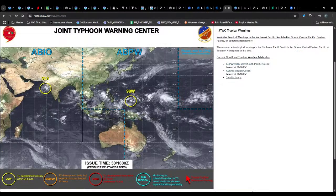And last but not least, of course, we've got to jump out to the other part of the world. This is kind of where the active phase of the MJO is sitting. 92A has been a persistent little thing, sitting out there off the west coast of India in the Arabian Sea, and then 98W there into the Western Pacific. Keep an eye on that one, folks.